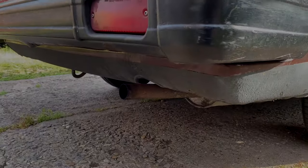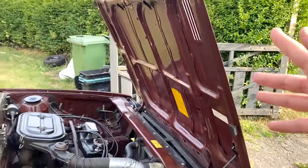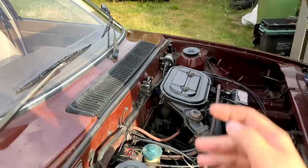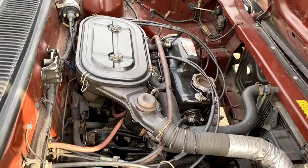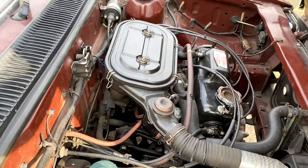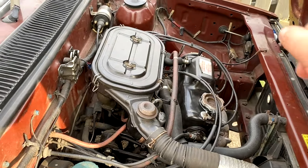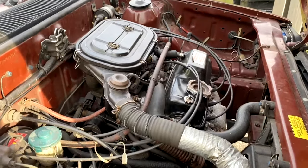Lovely stuff. So like a lot of conventional Triumphs, the actual bonnet comes up this way rather than a traditional modern style bonnet that comes up this way. As you can see, we've got the engine here. It is a 1.3 Honda E-Series and has a few little upgrades that Triumph decided to do with it. With the Honda Ballard, it did have only one carburetor. However, in the Triumph example, it has two.